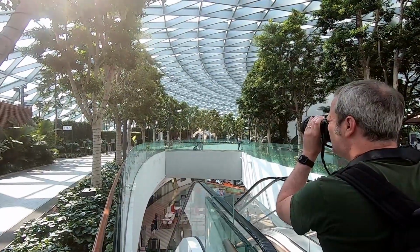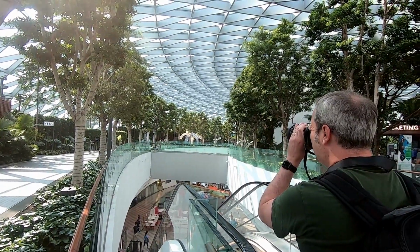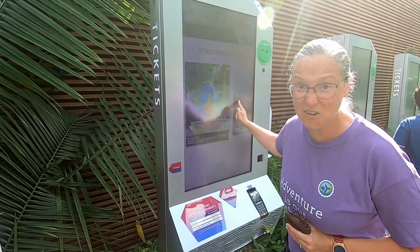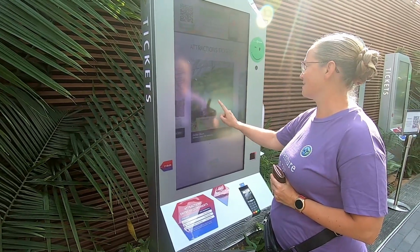So we're now at level 5, right at the top of the shop. And there is an avenue of trees. Of course there is. And there is the roof. So there's stuff to do. There's all sorts of things.